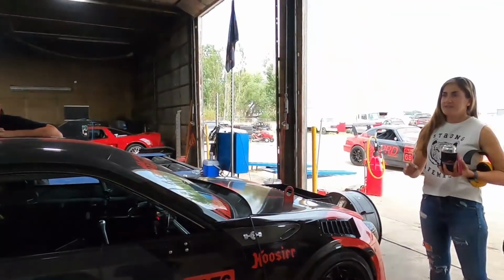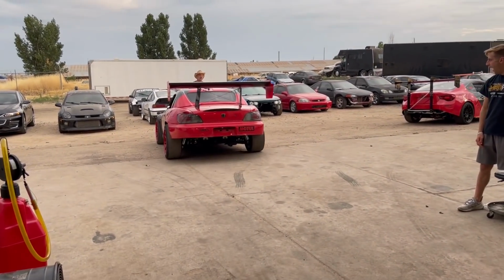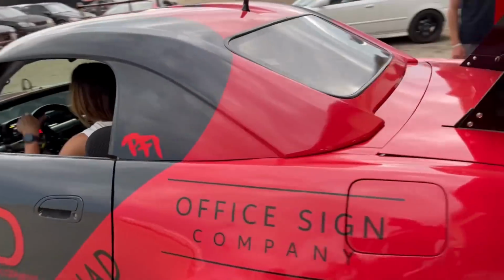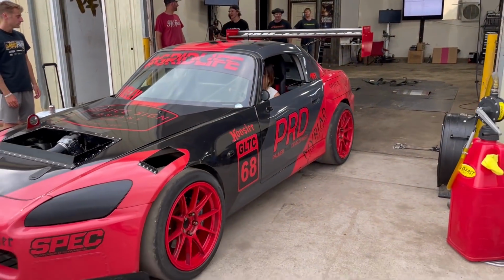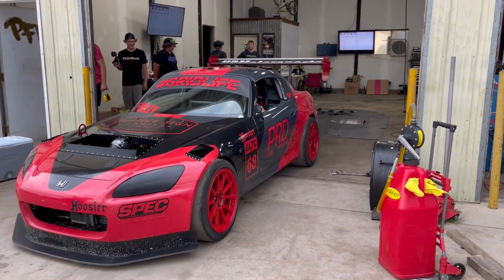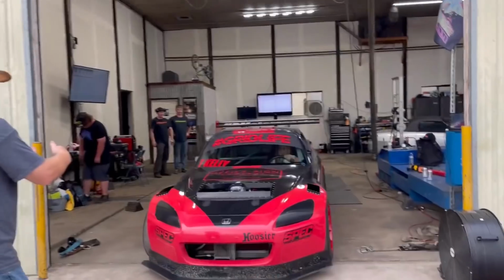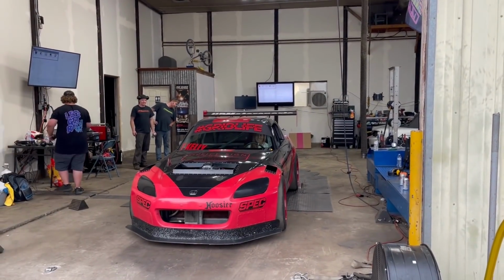All right, I gotta save those. Now Tiffany's bringing her car in. You guys saw she did the swap on this. It's also a J35, and I think we got to be about the same power. She's getting it all put on the dyno now, and we're about to throw down.